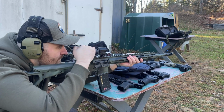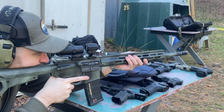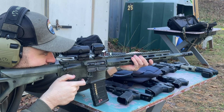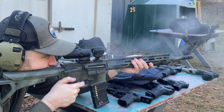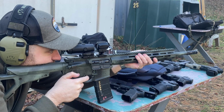To round out this video, piston systems aren't perfect. I prefer them because I care about that modularity. I care about that gas. And I just like a lot of the attributes that the piston system provides me over a DI rifle. That being said, DI is here to stay. It is a very simple system, and there are great benefits to it.